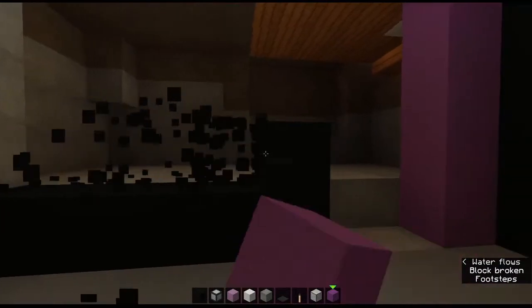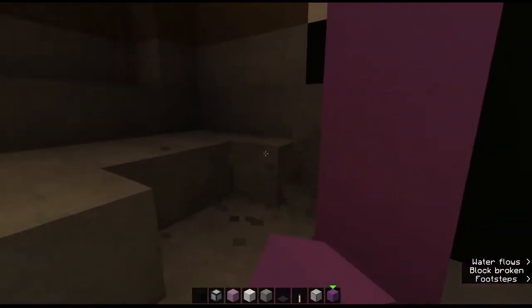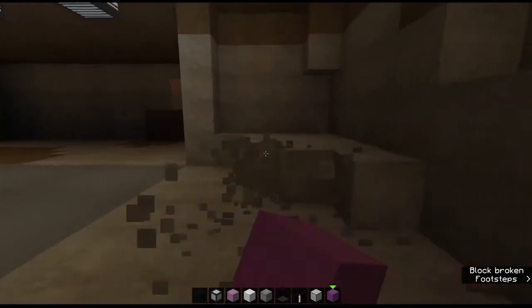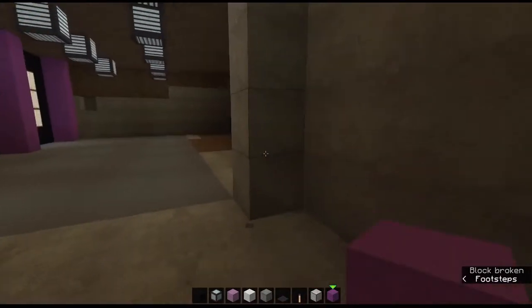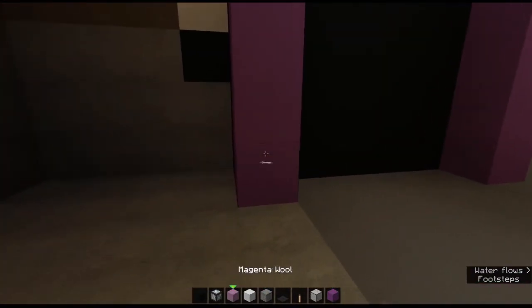Maybe another day in another home theater, because this is one of my favorite things to build in here. If you're super duper rich, you should have a home theater in your house. I know people that aren't super duper rich and have it, so what's your excuse?